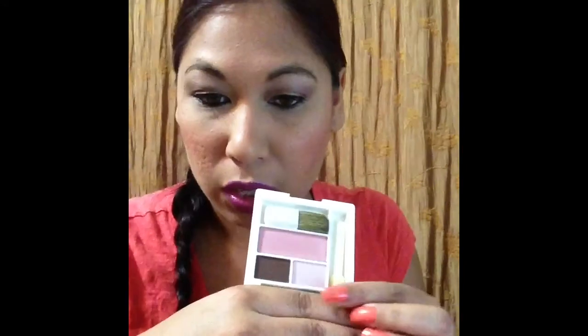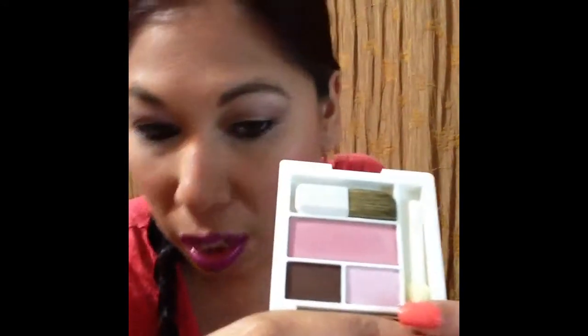I've also pulled out this Clinique palette. This was like a gift with purchase kind of thing. Oh no, I got this, I think, in a CCO where I purchased a set, and I got this. So it's like a matte brown, very good for crease and liner, a champagne color, and then this is like a shimmery blush.